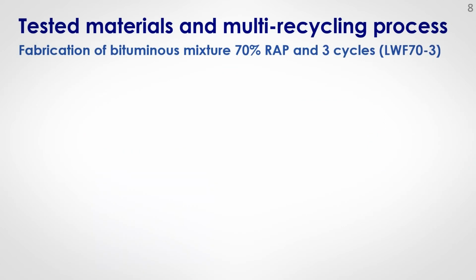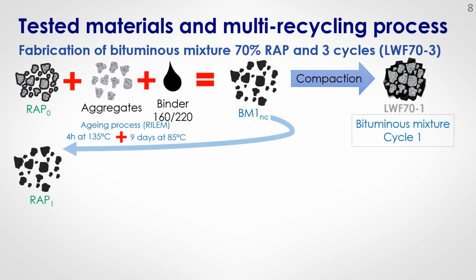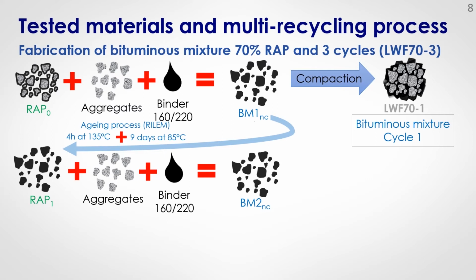Here I am going to present the last bituminous mixture, with 70% of RAP and 3 recycling cycles. This bituminous mixture used the same process as the bituminous mixture with 1 recycling cycle. But when we have the bituminous mixture not compacted, we take this material and this sample is subjected to an aging process. The procedure consists in warming the sample at 135 degrees Celsius for 4 hours and at 85 degrees Celsius for 9 days. The resulting material is considered as RAP with 2 recycling cycles. This RAP is mixed with the same aggregates and binder to produce the second bituminous mixture not compacted.